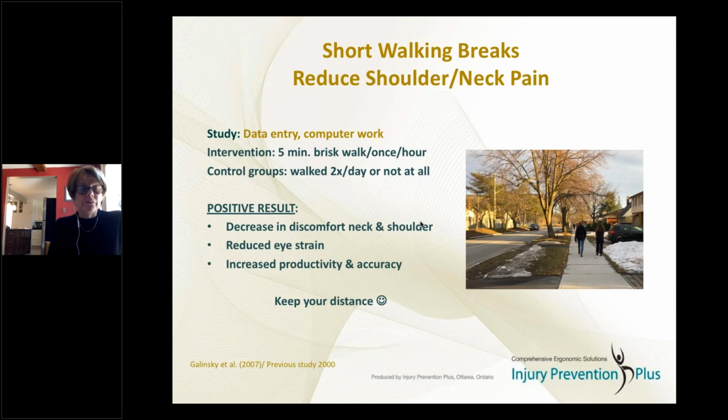Okay, short walks. This study was briefly looking at the ability to reduce pain by walking. So it was data entry, computer work. They were able to record how much work people completed and how well they did it in terms of accuracy and productivity. So the outcome was that a 5-minute brisk walk, once an hour, improved productivity and accuracy, reduced eye strain, and decreased discomfort in the neck and the shoulder. So it's a great opportunity when you're at home to do a short walk, whether in the house or out of the house. But I guess the message is keep your distance, 2 meters.